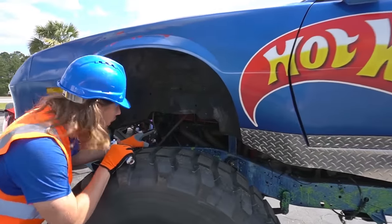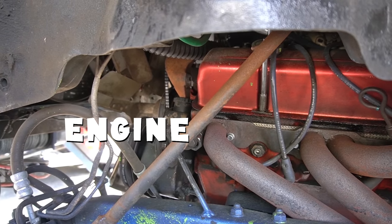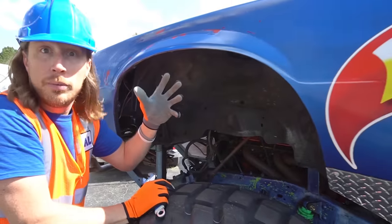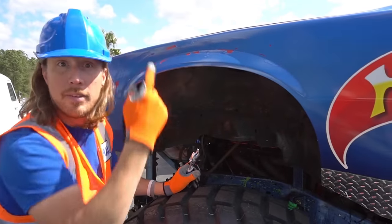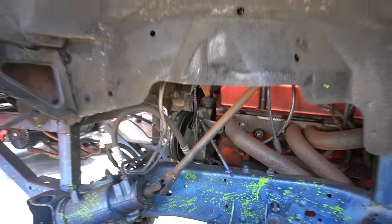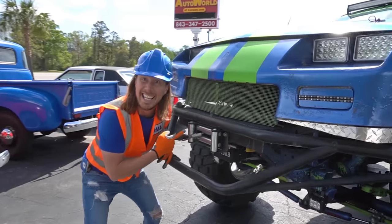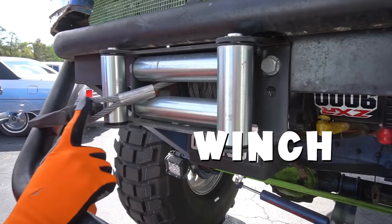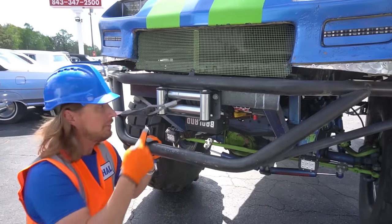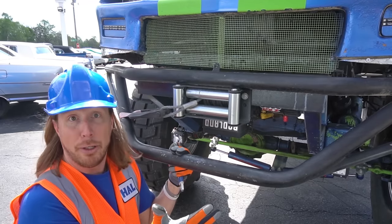Oh, look. You can see the engine under here. If you look really careful, you can see that it's red. Have you ever seen a red engine before? Oh, that's great. This car is so tall that we can't work on the engine from the top. We gotta work on the engine from the bottom. Almost all monster vehicles have gotta have one of these. It's a winch. You know what these are used for? If another vehicle gets bogged down in the dirt or in a ditch or somewhere, they can pull it out. And of course, this car's got the tires and the power to do it.